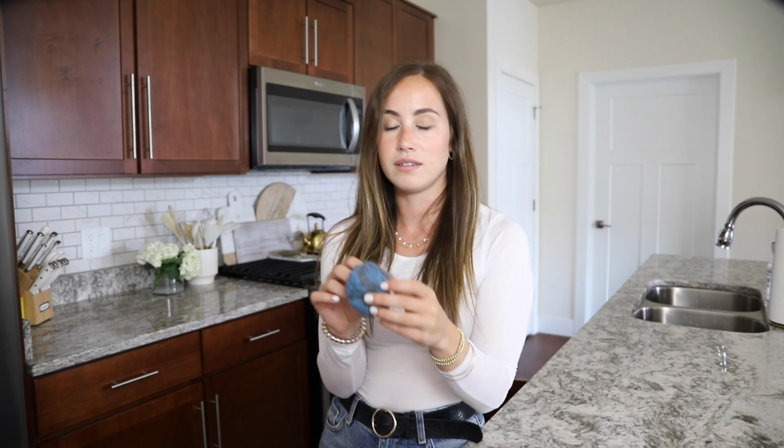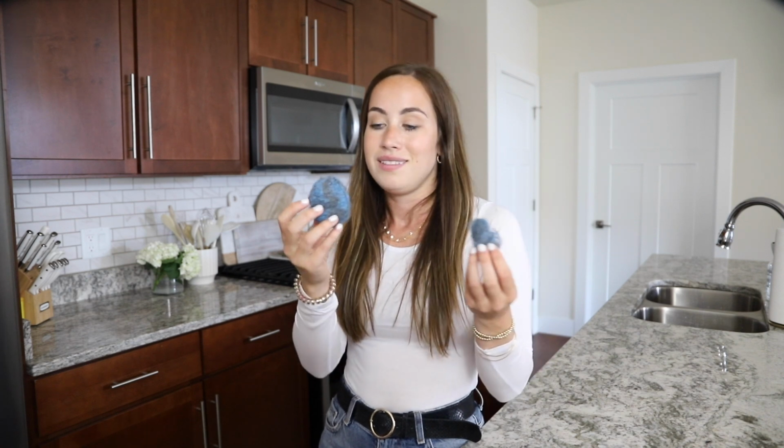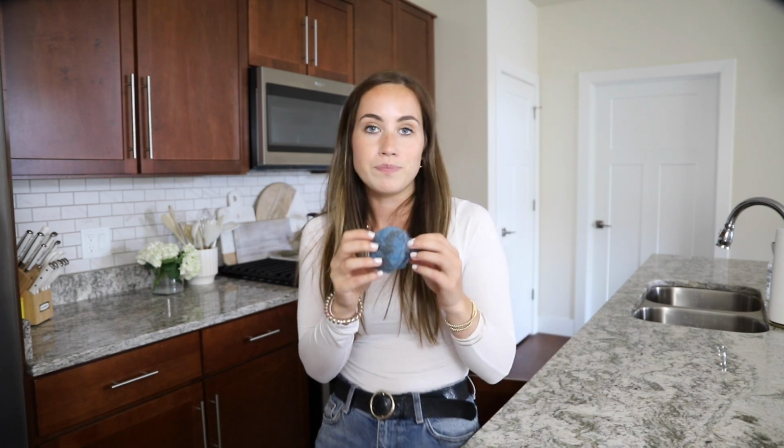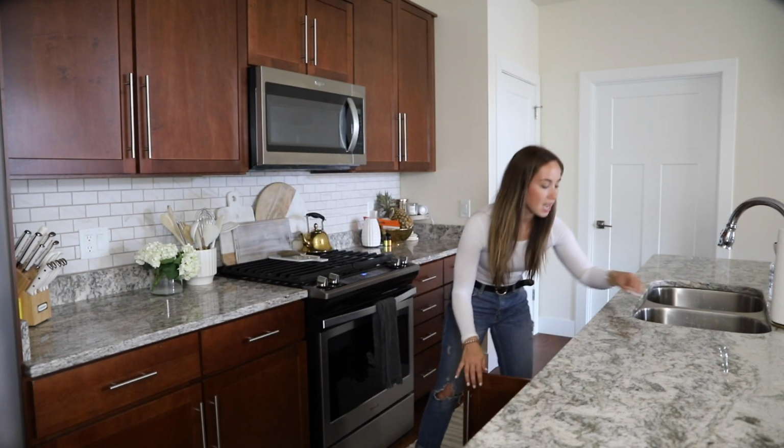By the way, I'm grabbing this all from under my sink. If you want to see my under the sink organization video, I'll put a video link so you can click it right here. But it's awesome, and I keep everything there. So these do an amazing job at cleaning the grates on your stove, your stainless steel sink. They just do a great job in general. Okay, next up we have dish sponges.